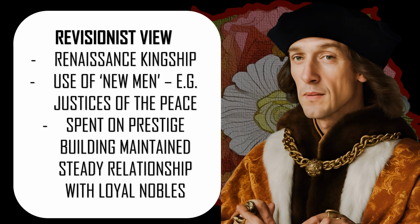Henry also looked to employ new men in positions of power, especially the role of the Justices of the Peace, and did invest money in prestigious building projects like Richmond Palace. Furthermore, there is evidence that he kept a stable and steady relationship with the nobility. For example, many of the Acts of Attainder were revoked after the Yorkist nobles had proven loyalty. The Earl of Surrey is a good example of this.